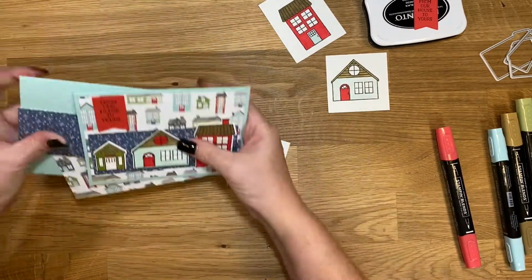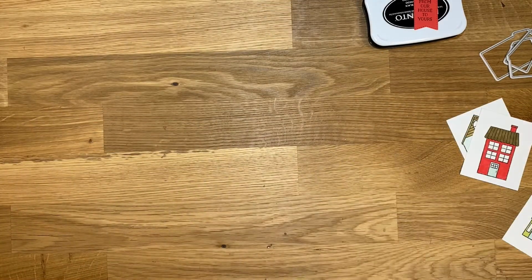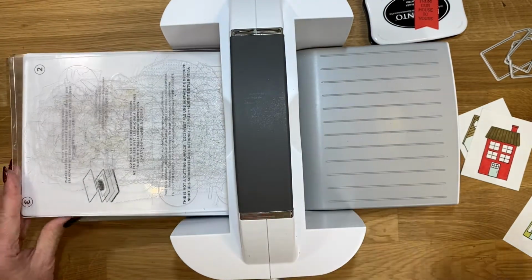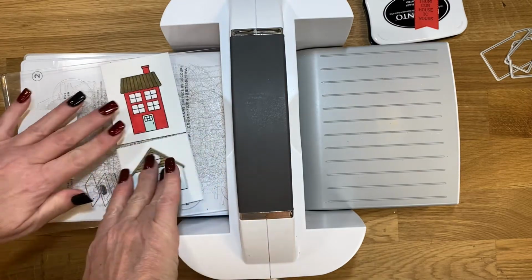So let's go ahead and let me grab my die cut. Oh, there goes my water. Thank goodness the lid was on it. Let me grab my die cutting machine and we will pop these out, get them assembled and the card will be done.